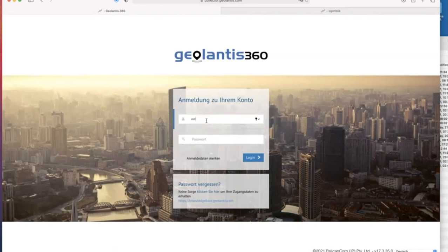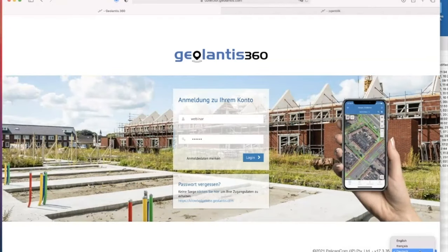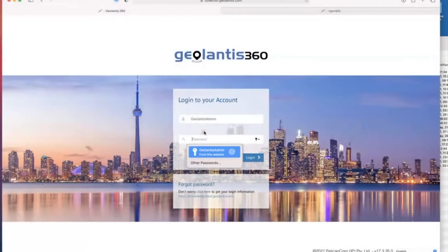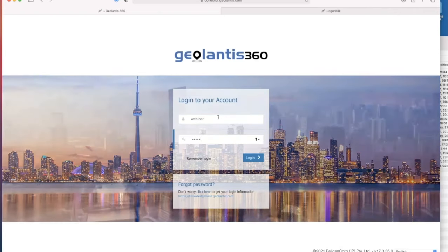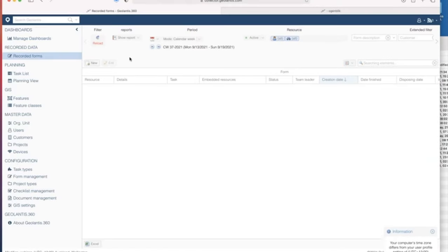Usually you need a password. My username is webinar. Sorry, I had it somewhere in German. We have the software in 15 or 18 languages. You can translate it on your own if you want, as there's a translation option. But I go in with 1, 2, 3. Logging in, I don't want to save the password. And here you see a couple of options in the software.